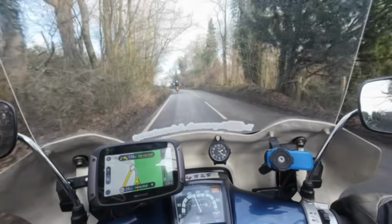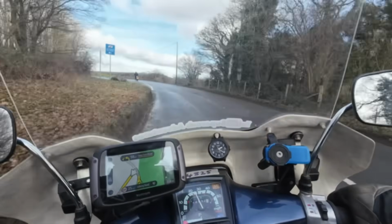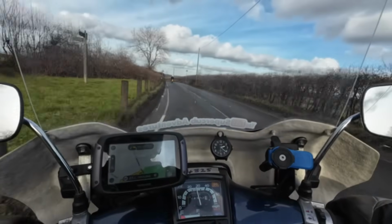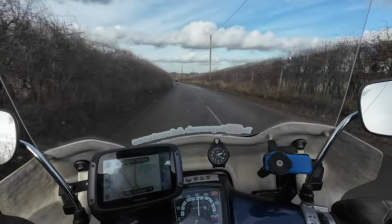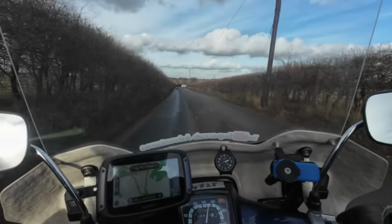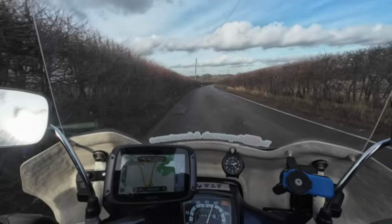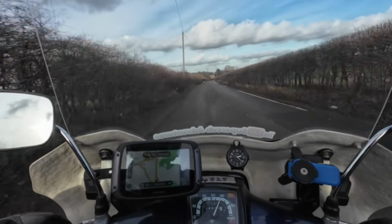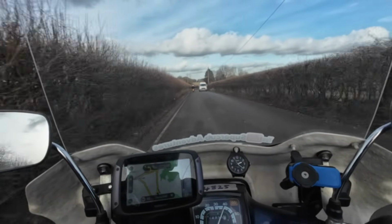Oh, it's going to conk. It was stuttering a bit. No, we made it. I think it's going to go. I think she's about to run out. Well, it made it up the hill anyway. I think we're running on fumes now.